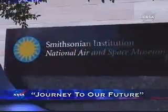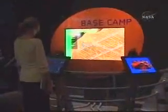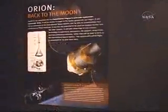NASA and the Smithsonian's National Air and Space Museum in Washington have unveiled a new exhibit. Space, A Journey to Our Future, highlights current space exploration, from satellites to telescopes to space habitats. The exhibit also looks ahead to future human space travel. Visitors can see what it may be like to live in a lunar base camp and get close to a model of Orion, the spacecraft that'll take human explorers back to the moon.